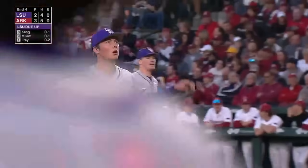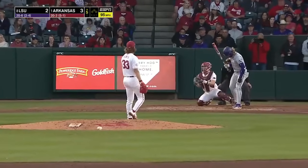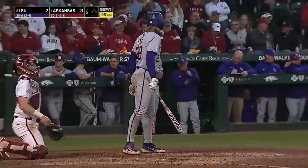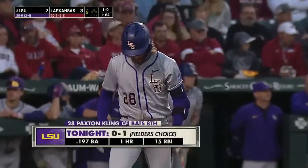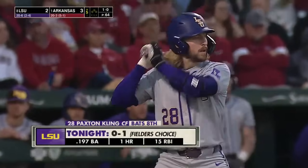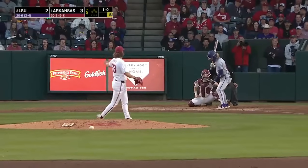Wagner with a home run to tie it. And then Stovall puts him in pretty quick. Paxton Kling looks at a fastball. I had forgotten about Nolan Shanuel. Came out of Florida Atlantic and made it last year. Skyrocketed up, yeah. Kling 0 for 1.